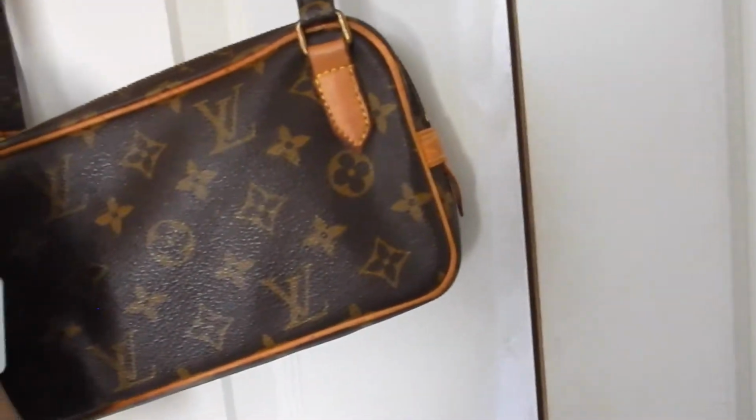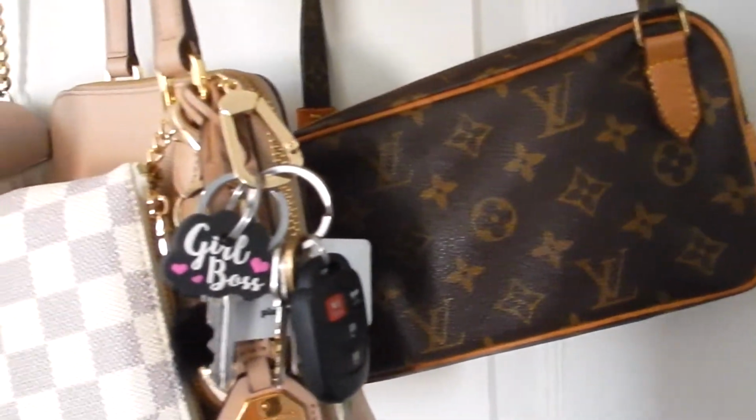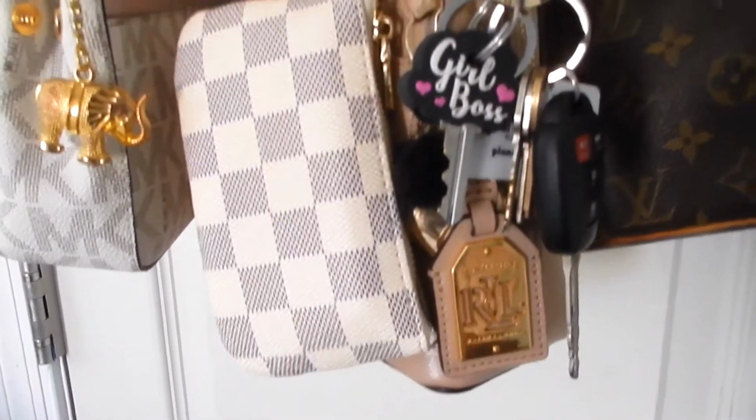I have my Louis Vuitton, my Louis Vuitton dupe, my Ralph Lauren bag, my Michael Kors bag. So many cute bags that I have here. I am obsessed with pink.